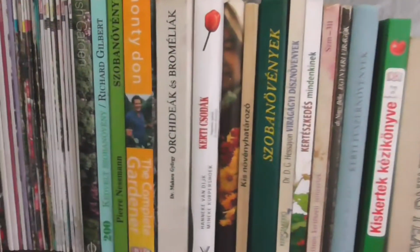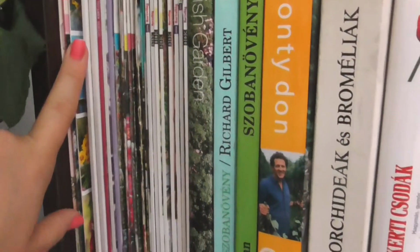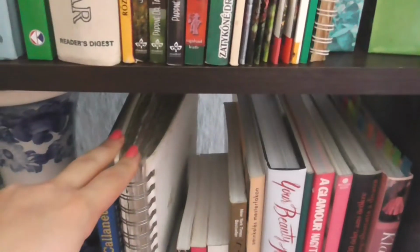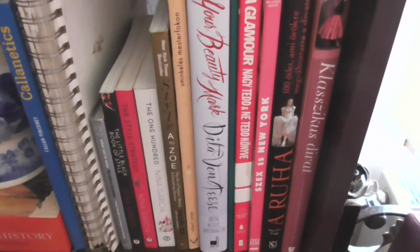And then the next one is my books on gardening and plants. The Montedon is here, and some magazines, like garden magazines, I guess, and even catalogs with plants. Then we have my fashion and style books, and this one, Calonetics, which is kind of like a workout. And this is an album I made, and just a cute vase because I kind of like this. Those are my style and fashion books.